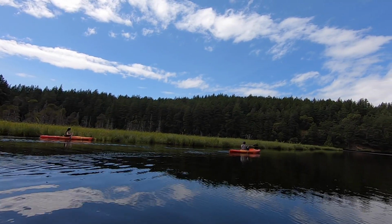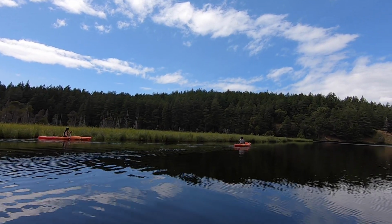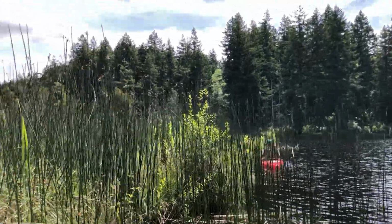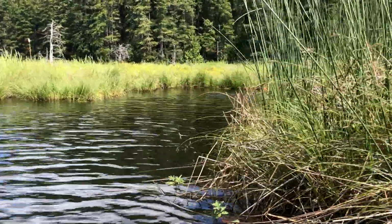Wow, that's really neat. Well, we hoped you learned a little about our bog islands here on Little Cranberry Lake with us today. Next time you visit, bring along some binoculars, go for a swim, or get out on a kayak and check out these neat and unique wetlands for yourself.